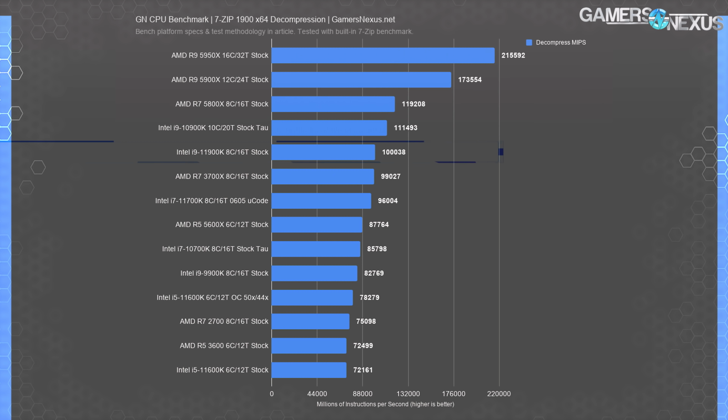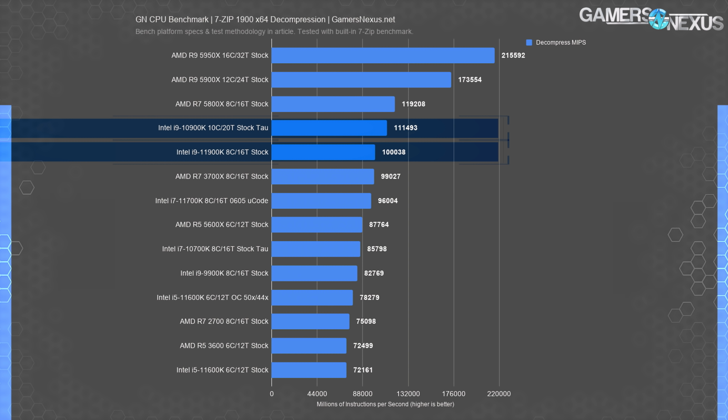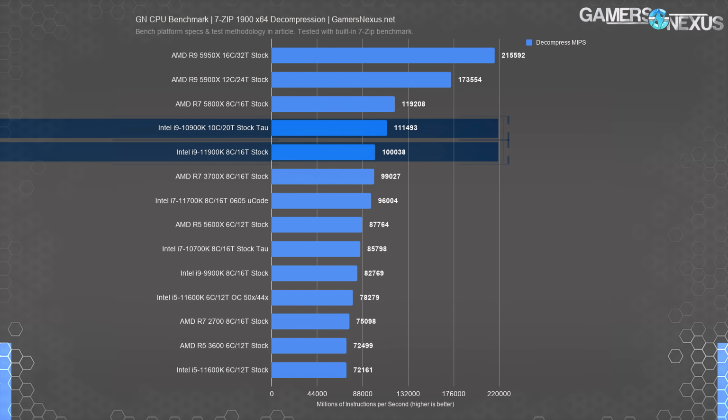In decompression testing, the Intel 11900K ran at 100,000 MIPS, allowing the 10900K a strong enough lead that we needed a thesaurus to look up alternatives to the word embarrassing. And then we decided that none of them had a strong enough meaning anyway. The 10900K manages an 11% victory over the 11900K, both sharing a prefix and a price, but going so far back in time and technology that we're worried about the result of combining this with the 1.21 gigawatts of power consumption.